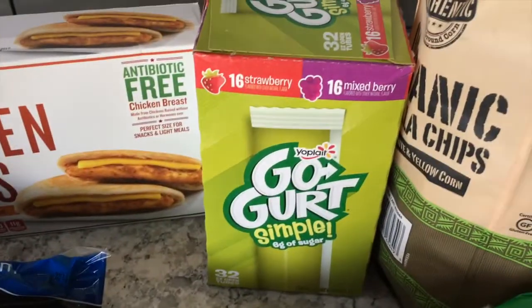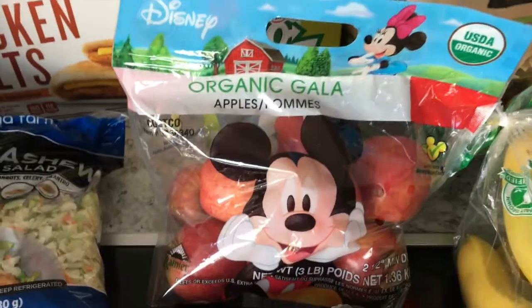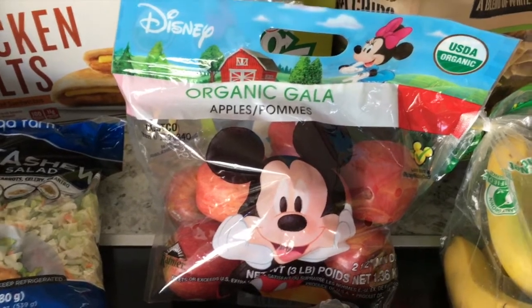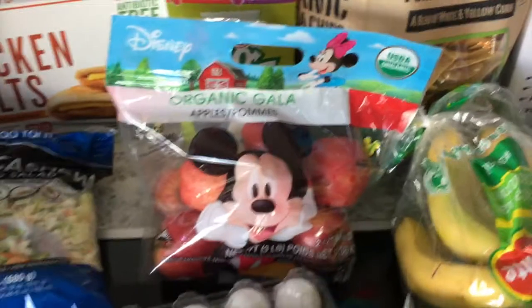Of course, we need Go-Gurt. My girls love their yogurt. And then I saw these organic Gala apples, and I think it was only like $5. And of course, the Mickey Mouse. I figured Mickey and Minnie might help them eat them more, maybe, since they're kind of healthy.